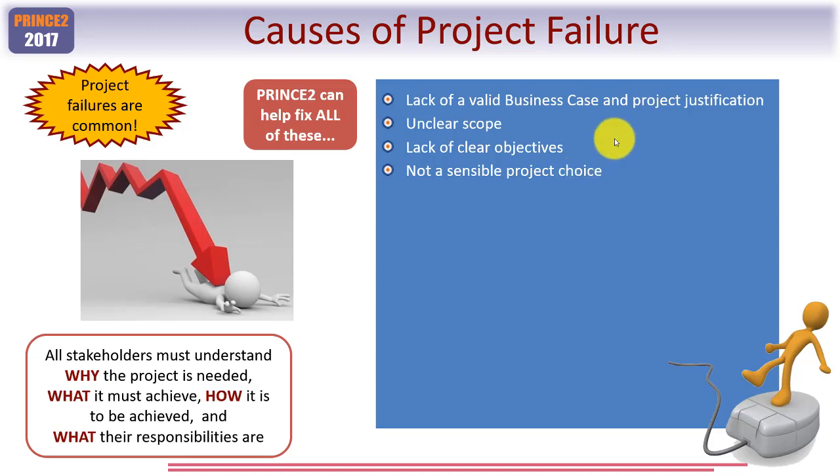Not a sensible project choice. I guess that sort of goes back to lack of a proper project justification. But many times it's that you have several choices of different projects and which one is the highest priority. So this is really around prioritizing which projects come first.